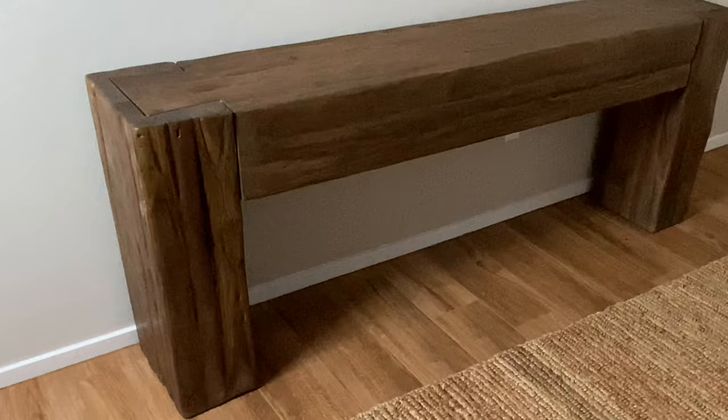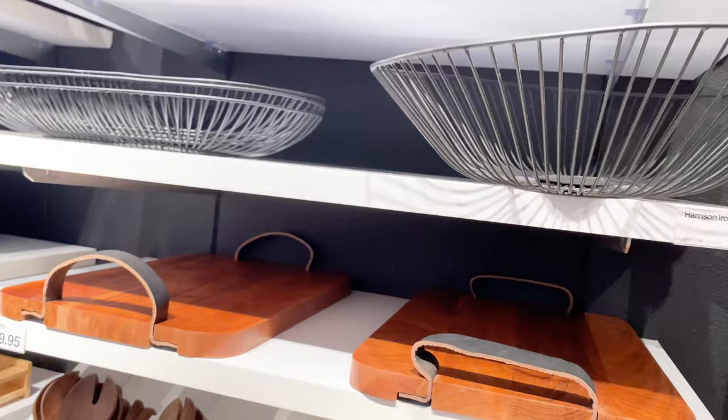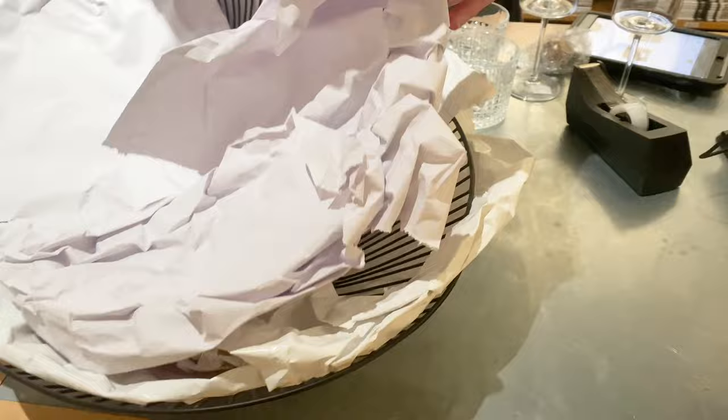I was looking for a basket to keep my vegetables in my pantry, and these black iron baskets are beautiful. I was sold again on their imperfect shape. I can see how I can repurpose them around the house. I'll get three of these baskets, check out, and head on to CB2.